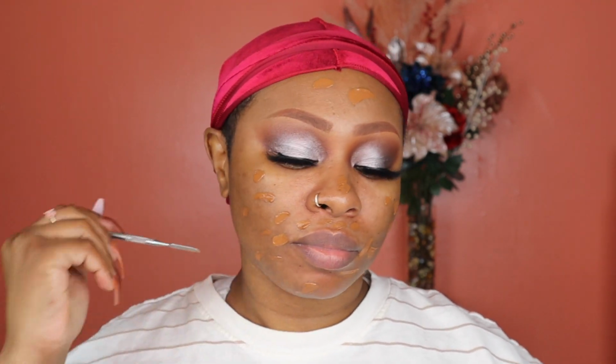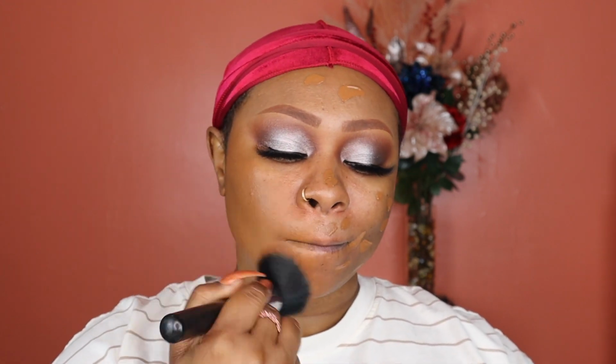All right, then I am doing something a little different. I'm mixing two different foundations from Too Faced, Chestnut, and this is not the one. I grabbed the wrong one. But I mixed two different shades from Chestnut and I get the perfect shade. Can we have a moment of silence of how perfect this shade is?